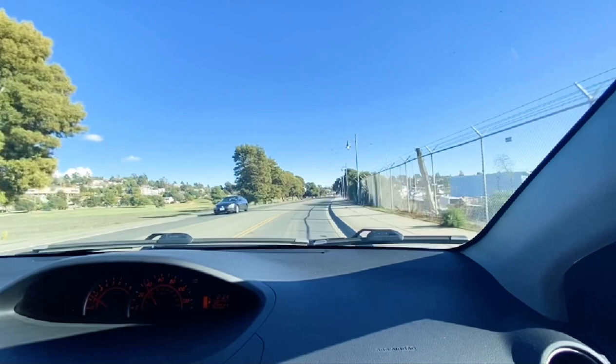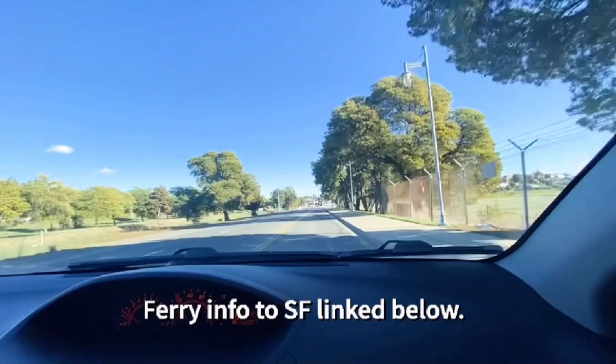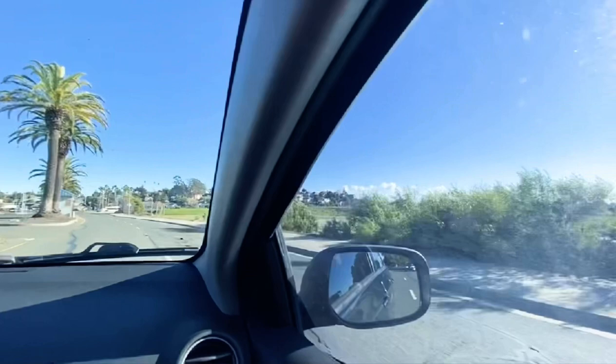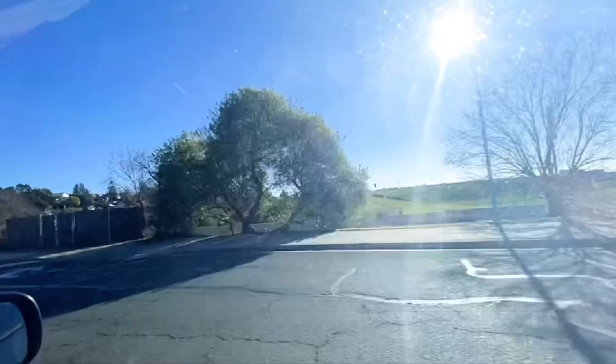The waterfront is also where the ferry station is. So you can take the ferry into San Francisco Embarcadero, or I believe Pier 39 somewhere, are the two places that the ferry will drop you off. So Embarcadero, and I believe it's Pier 39 or the wharf, Fisherman's Wharf area.